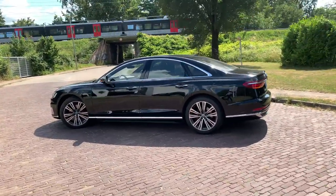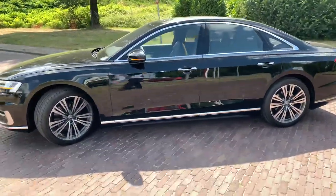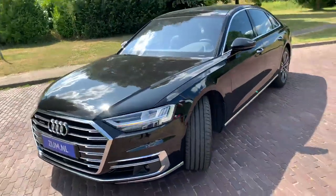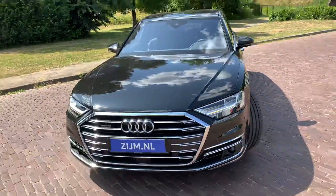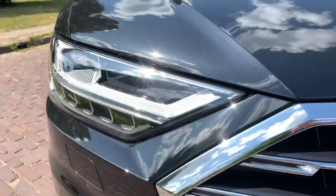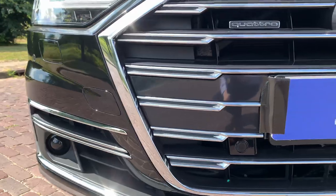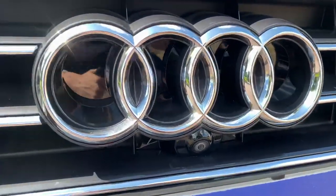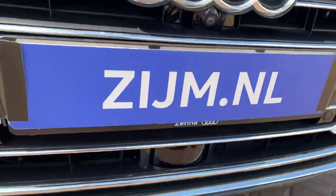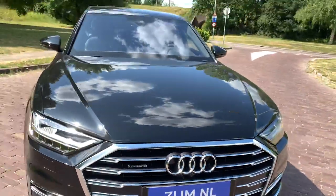In today's video I've got a new Audi A8. This one has the color deep black pearl. You see nice lines on the grille, LED headlights. Camera also on the back and on the side of the car, and this is from the adaptive cruise control, the sensor.